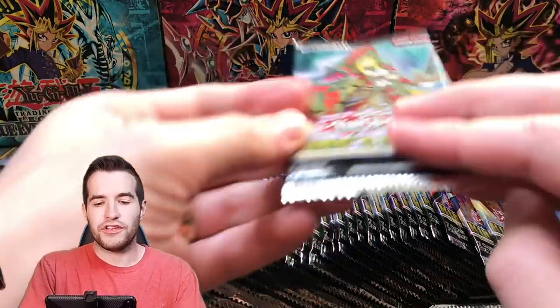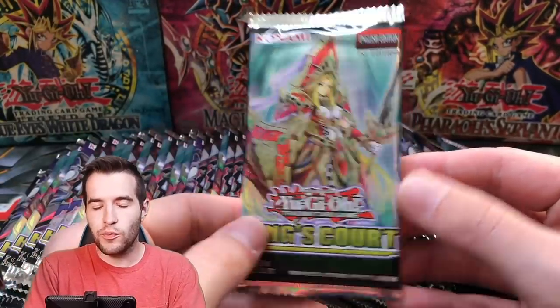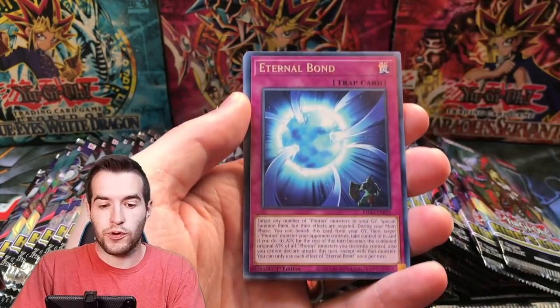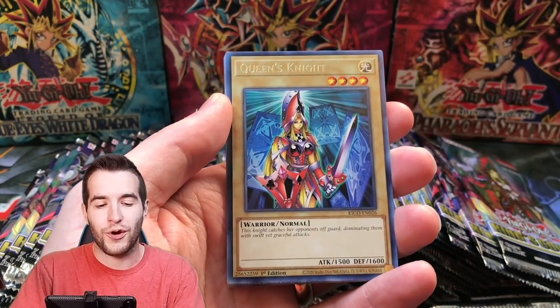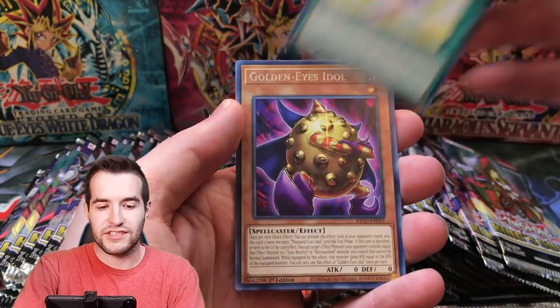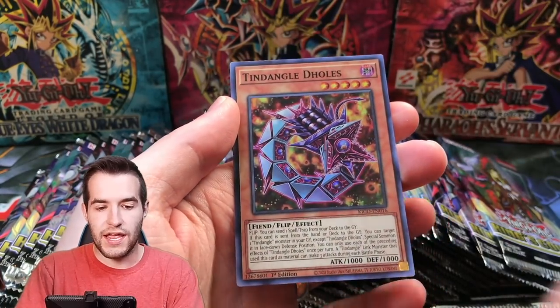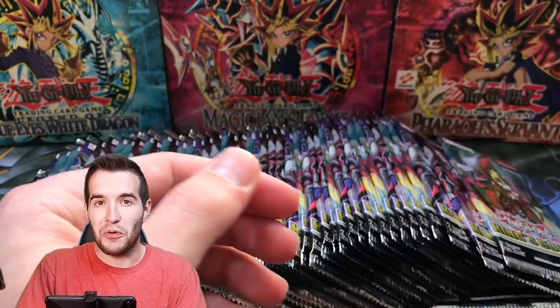I think this set officially releases like tomorrow. I think you'll be able to get it at your local stores today. So I was able to get mine. So hopefully you guys can get some if they have it available. It's a pretty cool set. There's a lot of throwback cards, which is pretty exciting. Pendulum XCs, Golden Eyes Idol, Ultimate Shield, and Tindangle D-Holes. All right, we got the D-Holes.